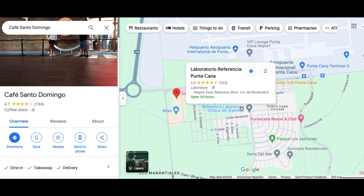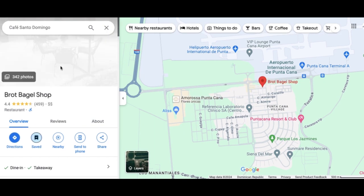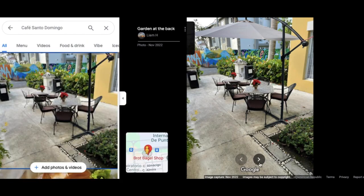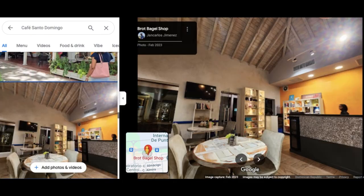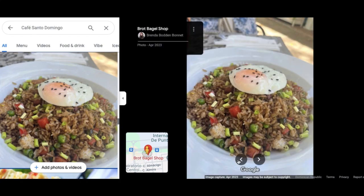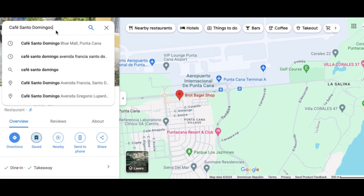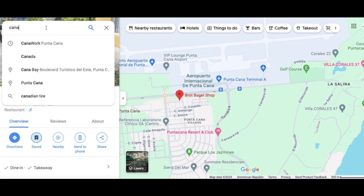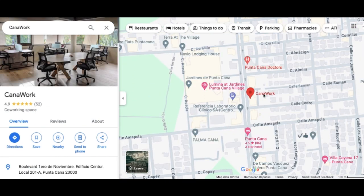Also, they have this cafe that I like to go to. It's called Bagel Shop, Brock Bagel Shop. I'll show you the insides, but you can work outside. They don't have any charging stations outside, but inside, if you get there early enough, you probably can get a good place where you can charge your computer if you needed to. And then they also have Kana Work, a co-working space. So this is gonna be your best bet if you want to stay in a nice, residential, relaxed area and get some good co-working in. Punta Cana Village is gonna be where you want to stay.